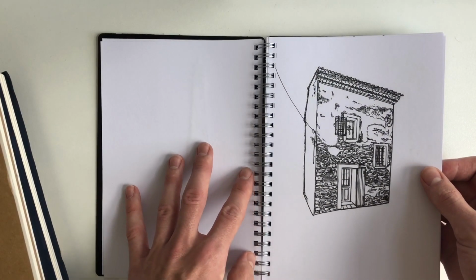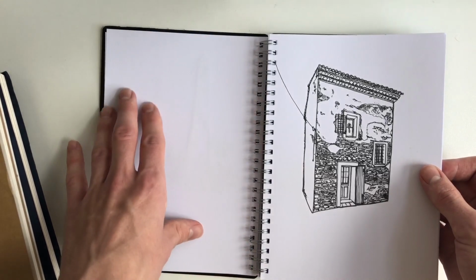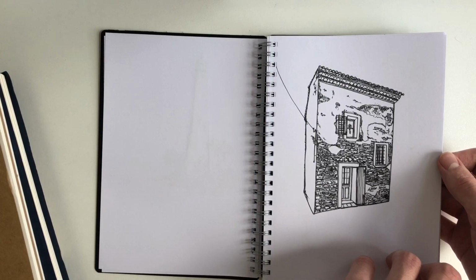Prove that I can actually draw a 3D house once in a while, but I'm not actually a fan of it. I think the look of it looks too much architectural, so I tend to stick with the front-on houses.